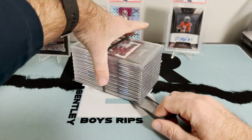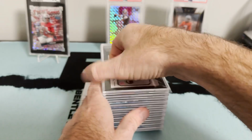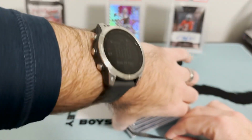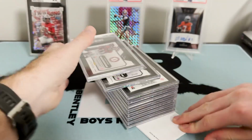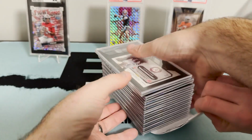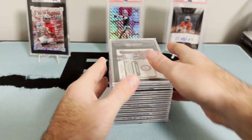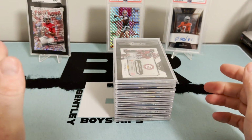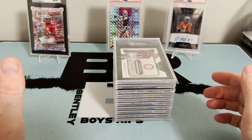You can look and read all these things, but once you start looking under the magnifying glass, the biggest things I've noticed are dimpling, print lines, and little corner issues. But honestly, the biggest things are the print lines and the dimpling. If you look closely, I promise you're going to see some cards you think are perfect.